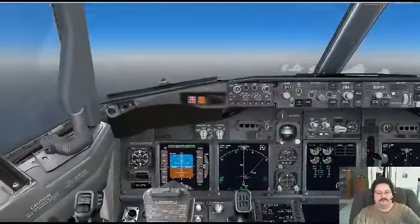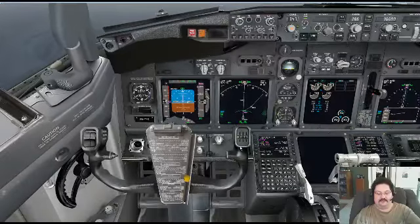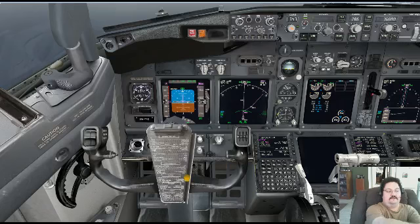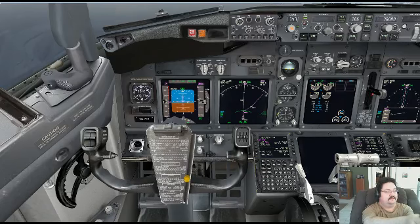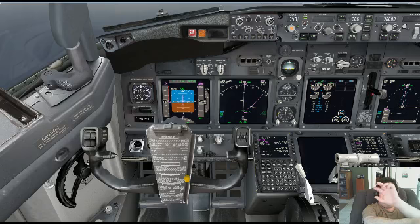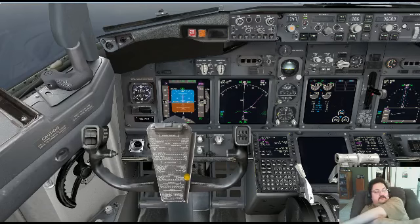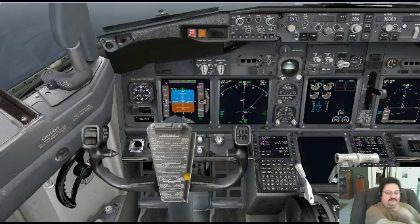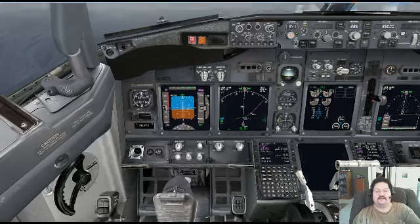I'm in a Boeing aircraft and I have a yoke, so I'm going to put my right hand there, like that. Yeah. And then we can put my left hand on the throttles over here. Awesome way of flying. Yeah, makes sense. Nod.